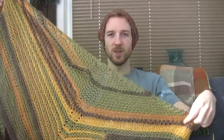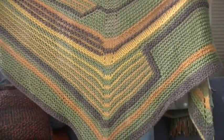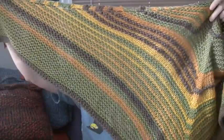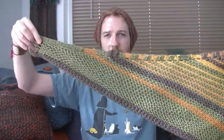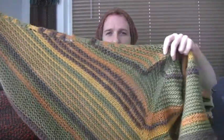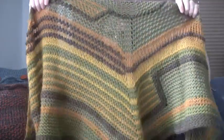So, let's see. I'm going to start us off with my one finished object, which is my gorgeous, gorgeous, gorgeous shawl. If I do say so myself, the pattern is what I think is gorgeous. I also am very happy with my shawl, but there's only so much tooting of your own trumpet one can really do in a podcast, but then quite frankly it's my podcast and I'll toot my trumpet if I want to, and all of a sudden that's sounding rude.